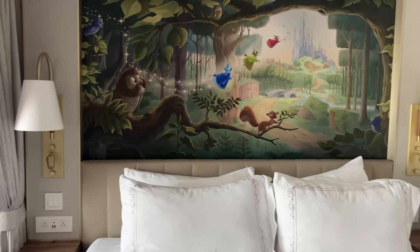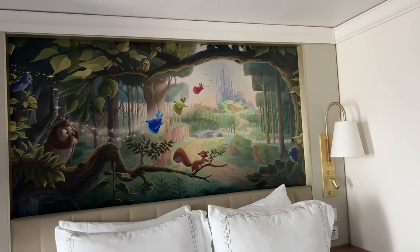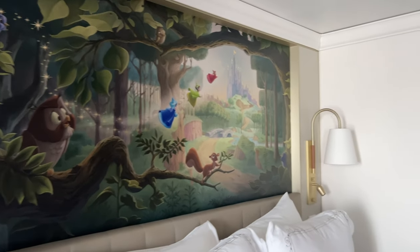All right, so this is our cabin. We have our bed here. So we are in Cinderella, right? Yep. Lovely. I love the fairies. That's such a beautiful picture.